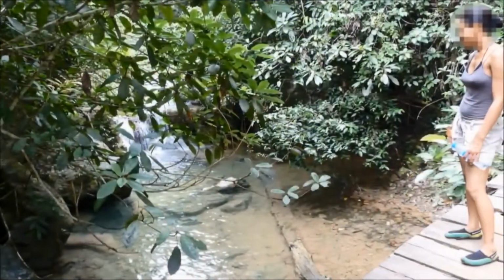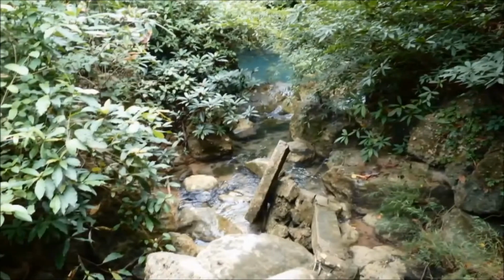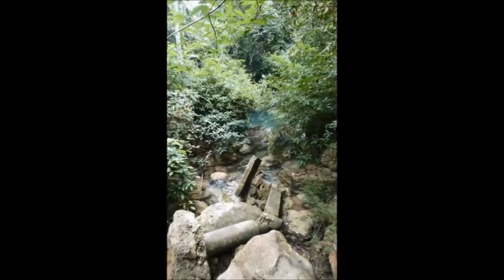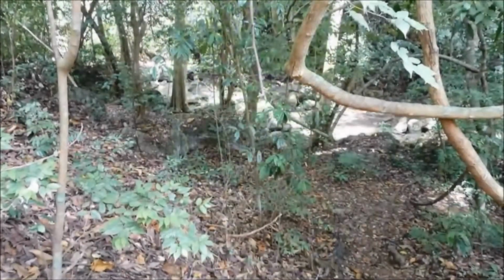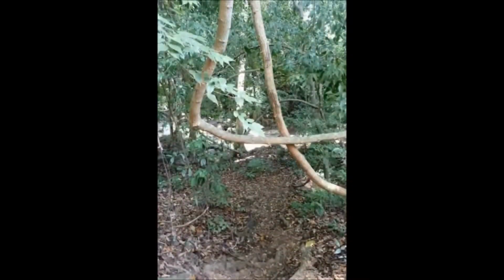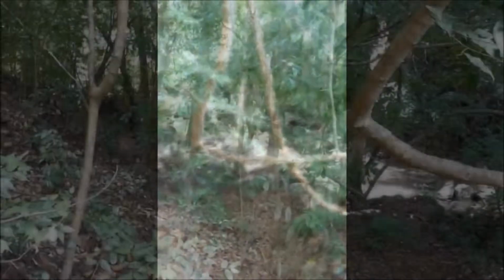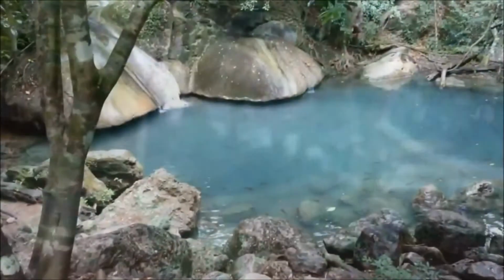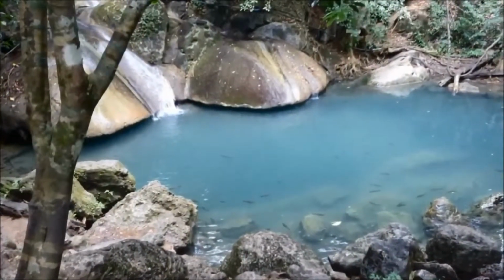But ultimately, this immersive part of the hike terminated at the sixth waterfall, which was a wide, multi-tiered cascade with some lower tiers. This waterfall was called Dong Phruksa, and it was 1.42 kilometers from the visitor center.